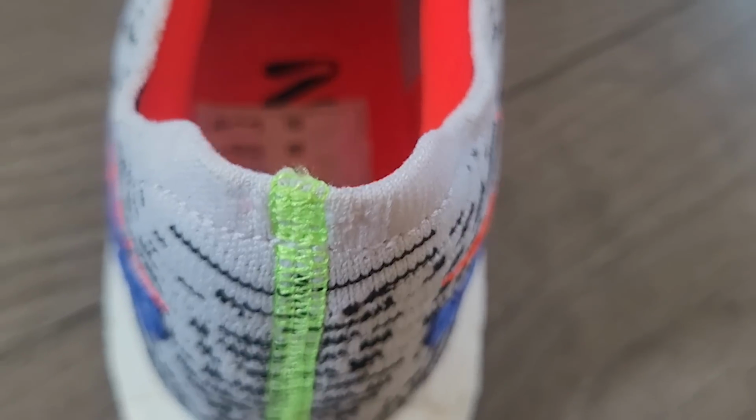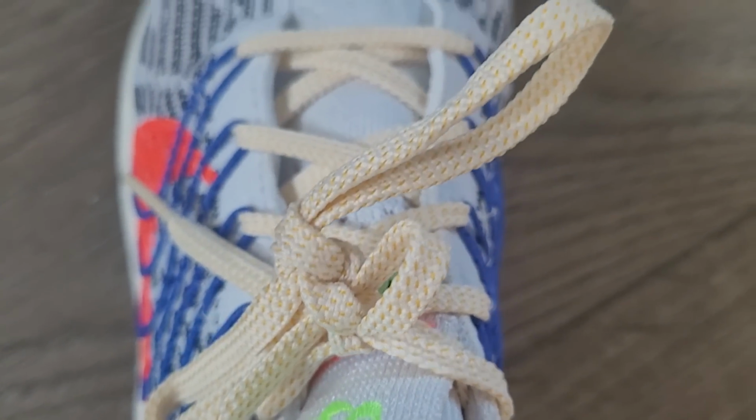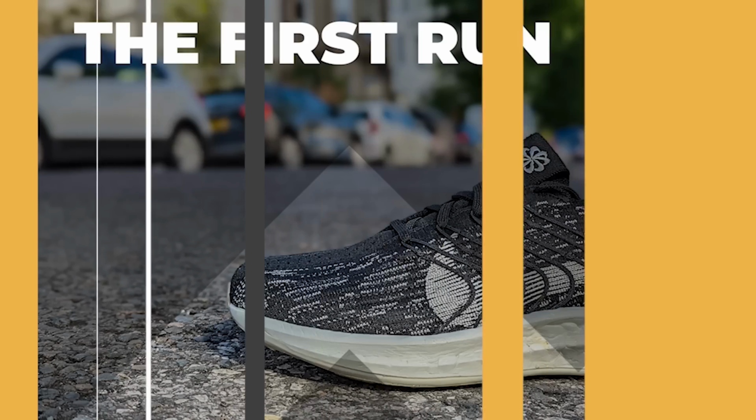The tongue is not particularly thick, but it stayed secure on top of my foot. I think you get quite consistent padding as well on the heel, at the sides and the back. There was no real slippage for me out on my run. So yeah, upper absolutely fine for me, felt comfortable. As I said, might be an argument to go half a size down in this shoe, but in terms of fit out on the run, it was absolutely fine.